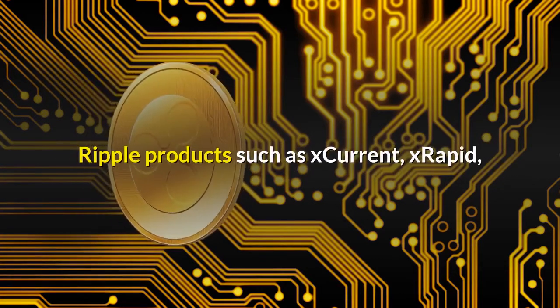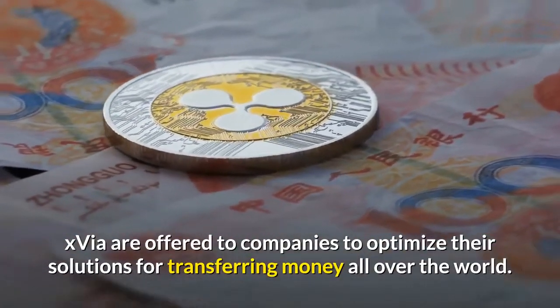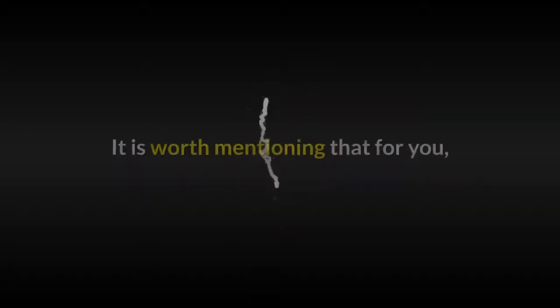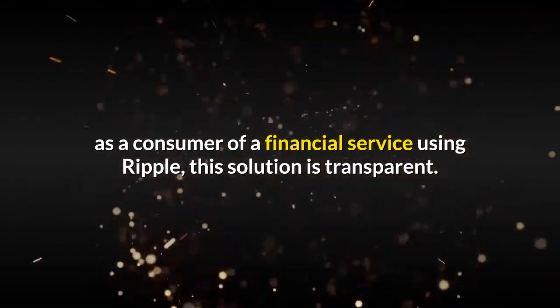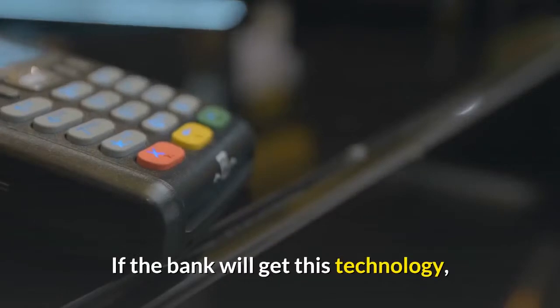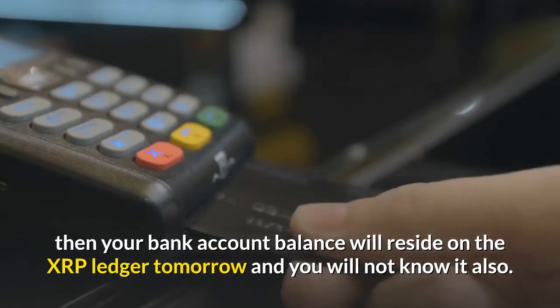Ripple products such as xCurrent, xRapid, and xVia are offered to companies to optimize their solutions for transferring money all over the world. It is worth mentioning that for you, as a consumer of a financial service using Ripple, this solution is transparent. If your bank gets this technology, your bank account balance could reside on the XRP ledger tomorrow and you would not even know it.